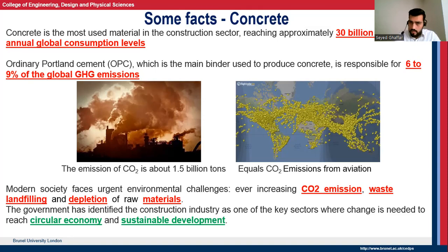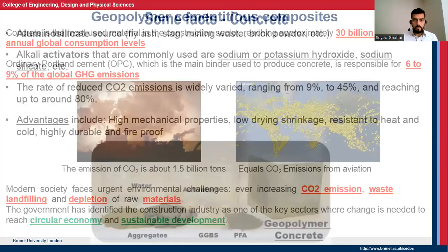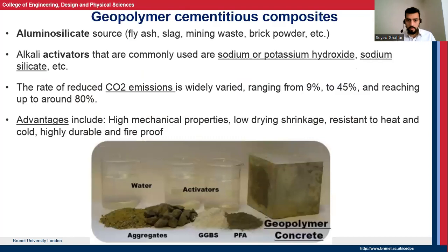And the governments have identified the built environment sector or the construction industry as one of the key sectors where there is a need for an immediate change in order to reach circular economy and sustainable development. The two main concepts that have been talked about a lot in the media, especially the circular economy, are gaining a lot of attention from practitioners and academics. It's not a new topic, but it is a topic of interest worldwide. So how do we answer these problems?